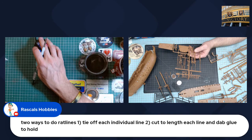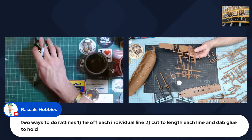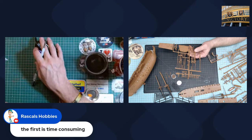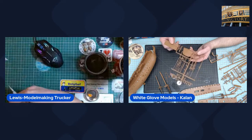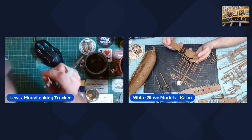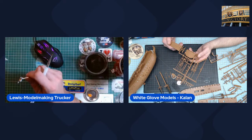And Eric saying 2 ways to do rat lines. 1, tie off each individual line. 2, cut to length each line and dab glue to hold. I'm going to be doing it the second way. I'm not tying off each rat line. The first is time consuming. Yes. So I'm literally going to be cutting off strips and gluing them top and bottom, and then going on the vertical. Is it vertical or horizontal?